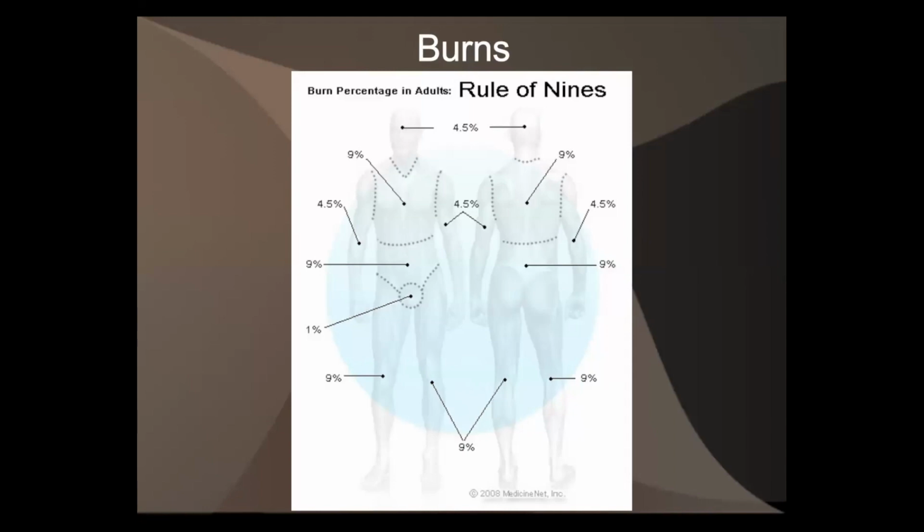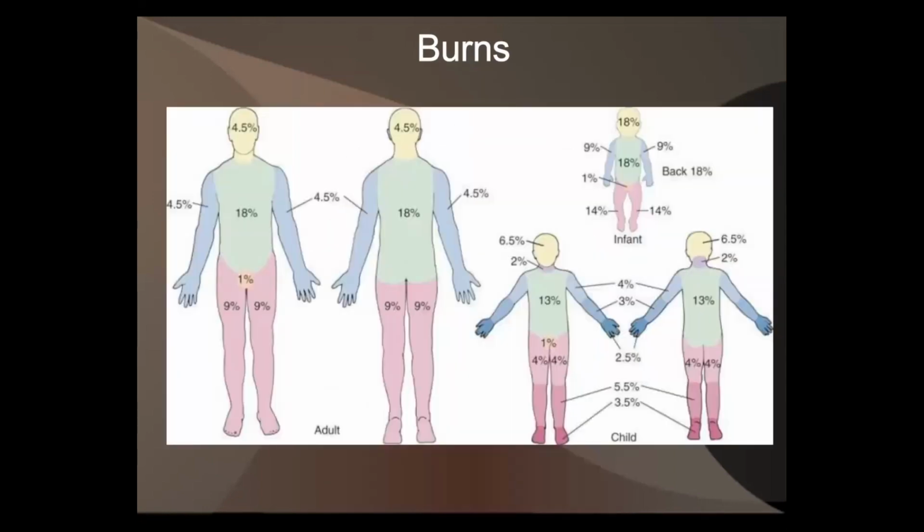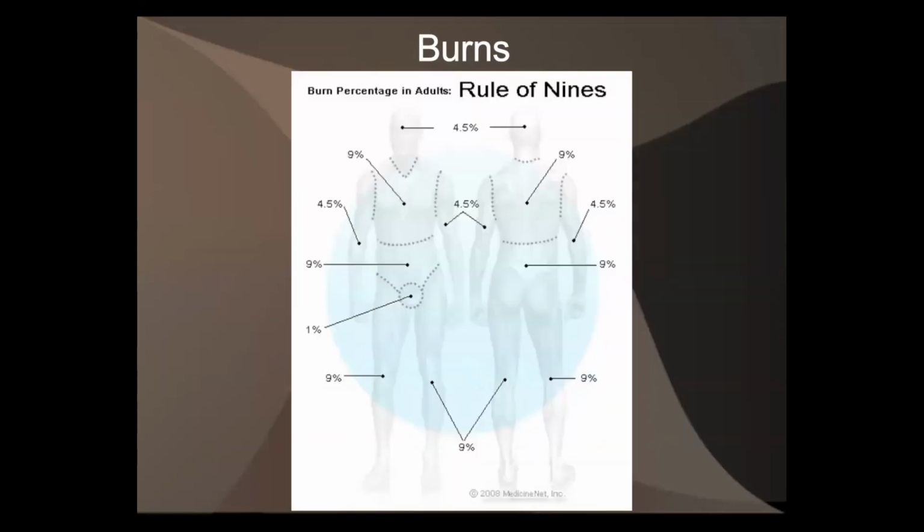Okay, so we were talking last week about the rule of nines for burns. And just to review, a whole arm is 9%. The top front part of the arm is 4.5, back part of the arm is 4.5. So each arm is 9%. For the legs, the front part of the leg is 9%. The back is also 9%. So a whole leg would be 18% of your body.